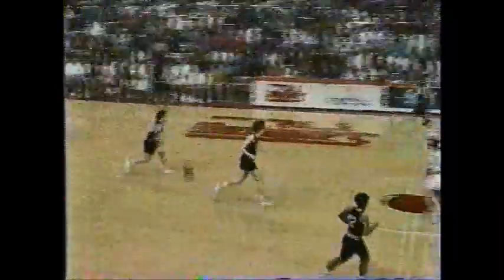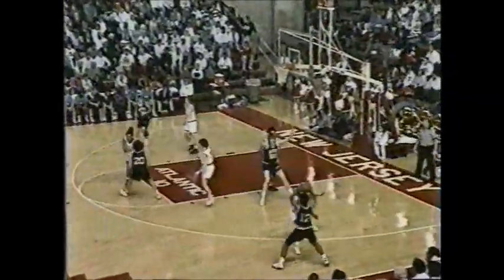That's their game. That's what they need to do. They need to get the ball to Hansen inside. And the Lady Knights up by 2 again, 32-30.